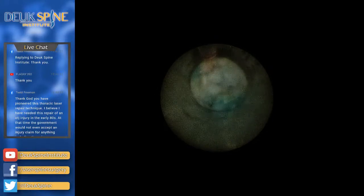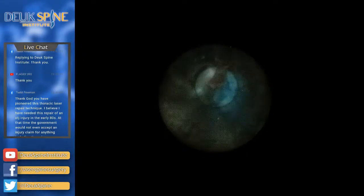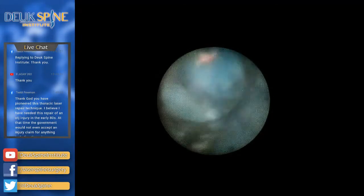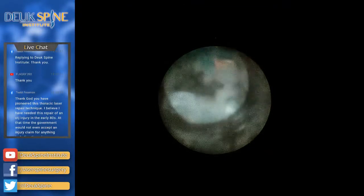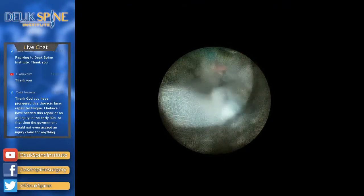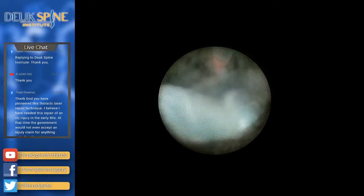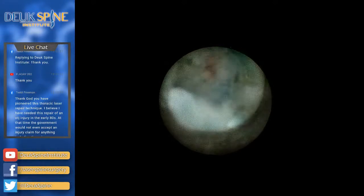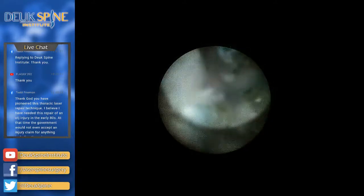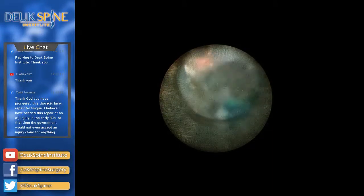All right. So we're going to pull back just a little bit. And you can see all this jelly from the herniation. The only type of disc that stains blue is disc jelly, called nucleus pulposus, that is damaged and degenerated. So if it's staining blue, it's damaged and degenerated and should be removed. Okay? You don't have to remove all of it, but you want to debulk it because that's going to be swollen and it's going to be causing compression by its swelling.